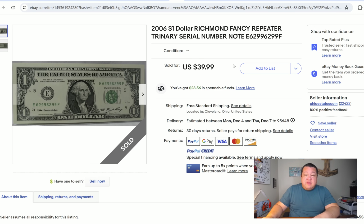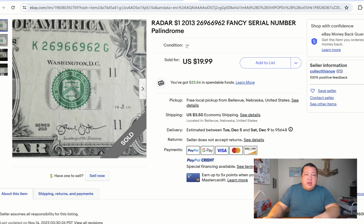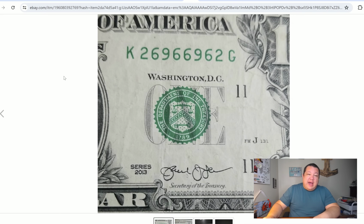$40. This is a banging sale right here on this one. The note looks to be uncirculated, but it's 6299, and that's what they just call a repeater because it's 4 digits repeated twice. So good sale there. We also have this one, pretty similar to the previous note, 2013 $1 radar trinary, the same three numbers, two sixes and nines. This one, however, sold for $19.99, and this one is not uncirculated like the previous note.